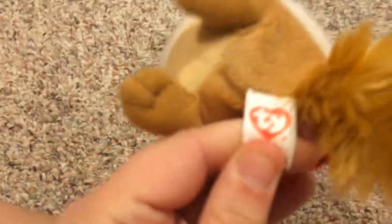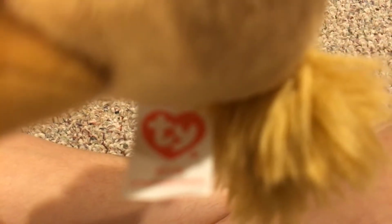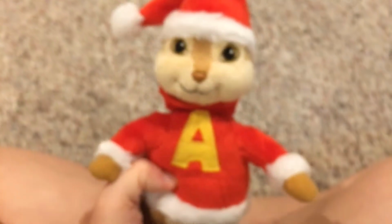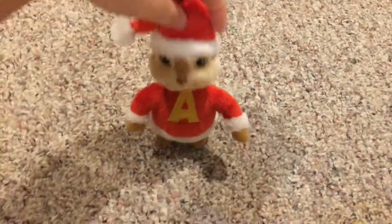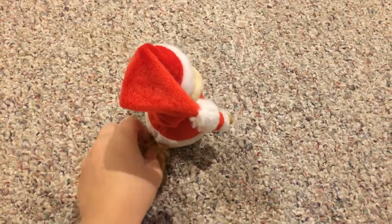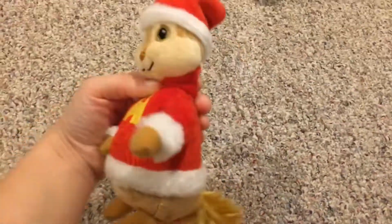And there is his tag. He is a 2012 Beanie Baby, 6 years before Funky. So here is the, oops, fell down. Here is the front, back, little fluffy tail, top, bottom, side. Very adorable from head to toe.